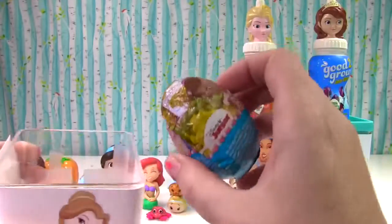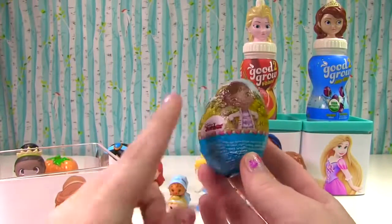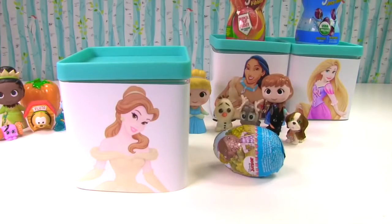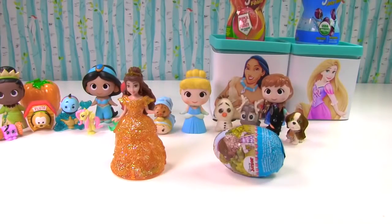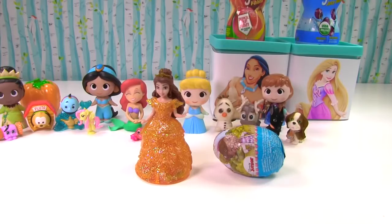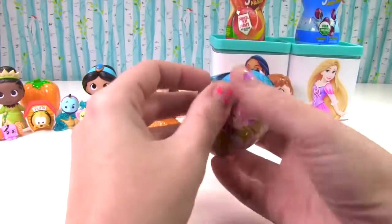And it looks like there's a chocolate surprise egg in here. It's Doc McStuffins. Let's change Belle back so she can watch us open it. Okay, Belle, it's time for you to change back. Wow, this Belle is wearing a super glittery dress. That's right. I love all things glittery. Me too, Belle. Let's go ahead and open up your Doc McStuffins egg.